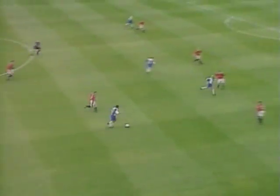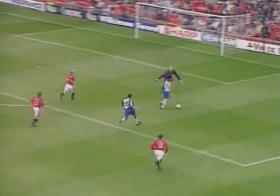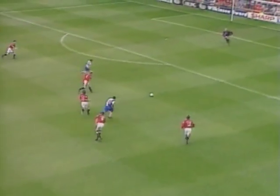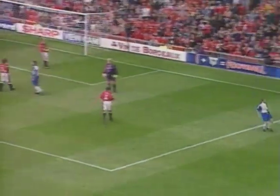And here is a real test of goalkeeping nerve. One-on-one, no defender in close proximity. What does the goalkeeper do? He stands up and stays up, and eventually on the shot just makes himself as big a barrier as he can, and he makes a great save.